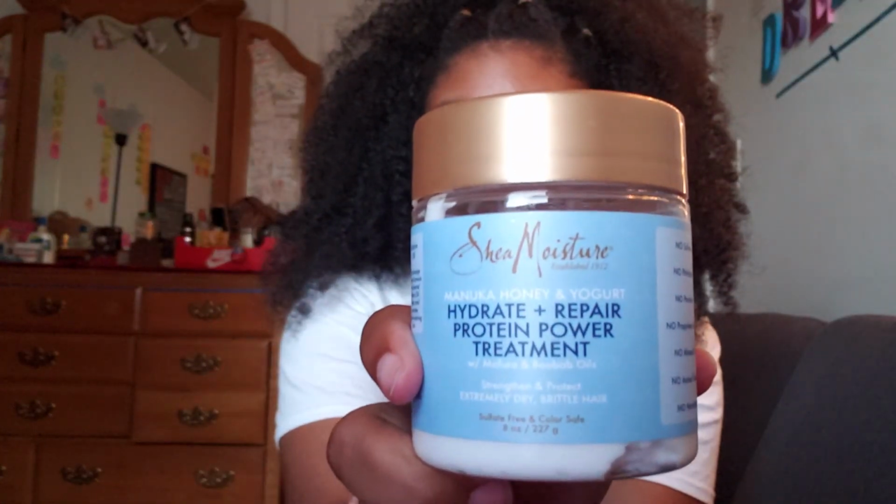But when I'm not making a protein treatment, and I normally don't like to make protein treatments just because, I don't know, it's intimidating, a lot of times I'll get this or another one from DevaCurl. I can't remember what it's called, but that's more expensive. So when I feel bougie and I'm feeling myself, I'll get that. But a lot of times, I just get this. Another Shea Moisture product. They're easy, like I said, they're accessible. I love Shea Moisture though. They're all really good products. You know what I mean? I've never had an issue with using them.